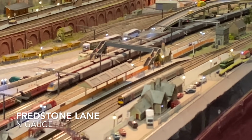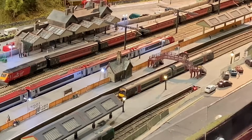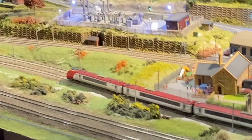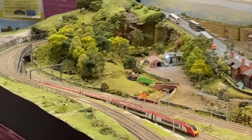The first layout we come to then is Fredstone Lane in N gauge. Now at this point I must state that even though there was a show guide which promised to have information in it, there's actually no information on the layout. So I'll try my very best to inform you of what the layout is, who it's by, where I can.